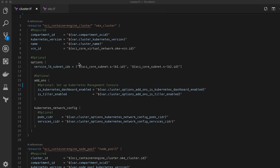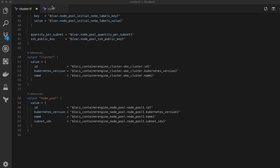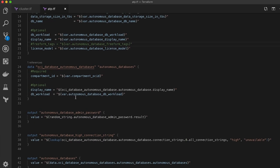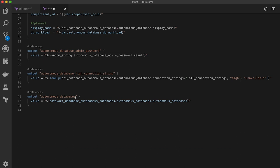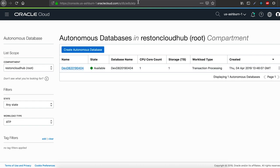To take a look at how this application is developed, the first thing we'll need to do is provision the infrastructure. We'll need to provision a managed Kubernetes cluster and autonomous database using Terraform. Here is a snapshot of the Terraform script. This script will provision the necessary compute and network resources, as well as the Kubernetes management console. It will also provision an instance of the database and set up the necessary credentials to log into the instance. Within minutes, both the Kubernetes cluster and the database are up and running.